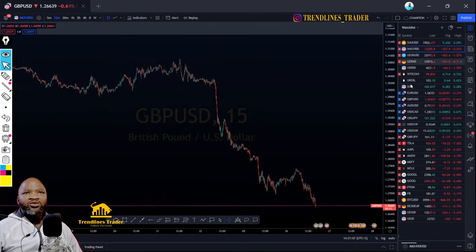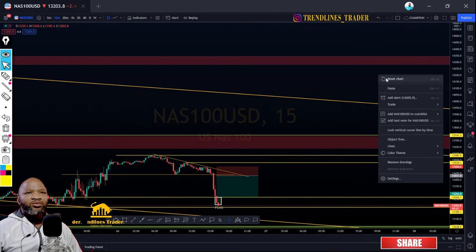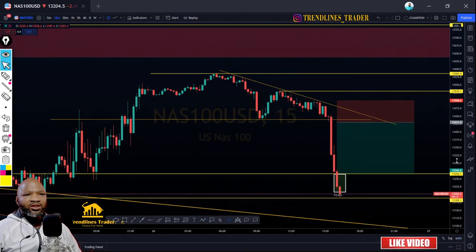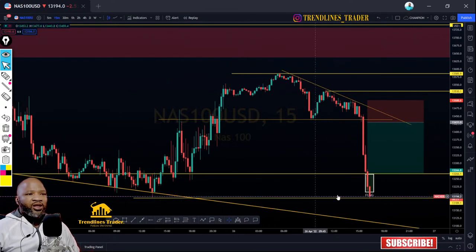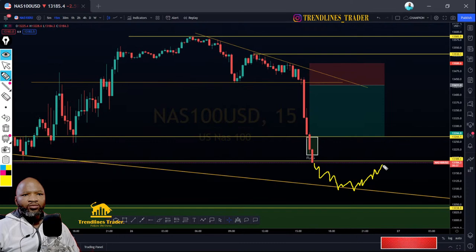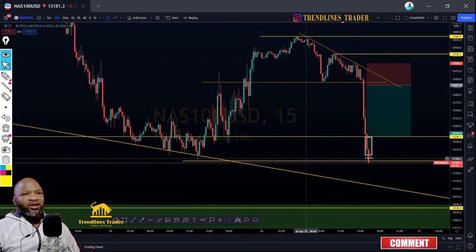So ladies and gentlemen, let's go to NASDAQ 100 and see where our NASDAQ 100 is. It is still pushing towards the downside. Let me reset the chart so you can see where we are. There we go. Still pushing towards the downside. Yeah, it's bearish. Remember, I said our price could make a U-turn around this level. But if it doesn't, we should expect this type of choppy movement like we did yesterday around this area. I hope that makes sense. There we go.